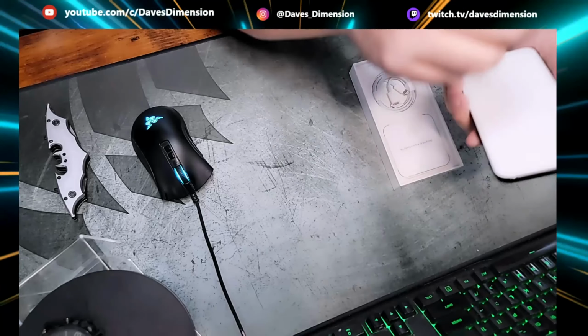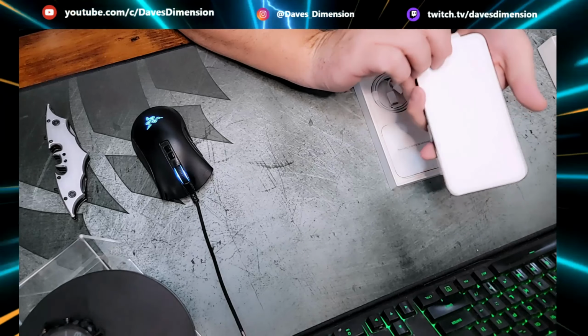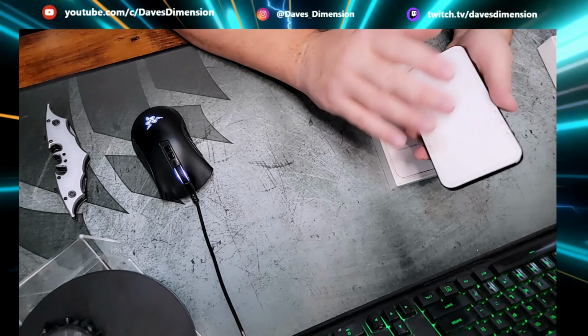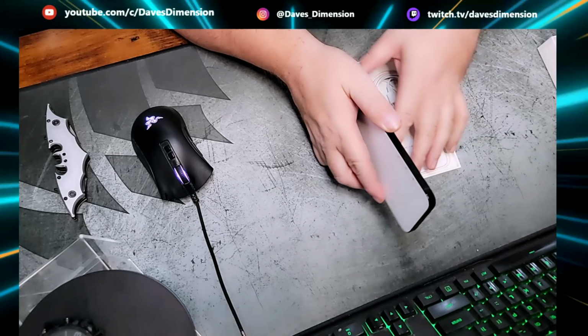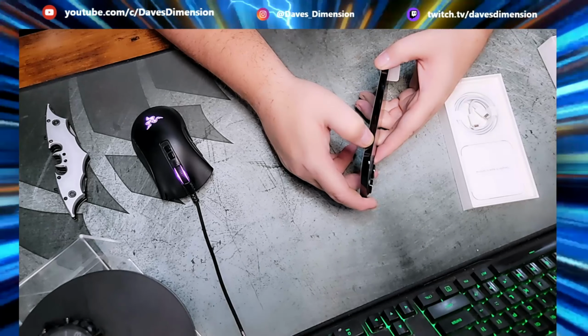So there's that. Now, I do have some cases and some screen protectors that are already acquired that I'm going to be applying to the phone. But we're going to do that in a separate video, guys. But let's take a look here. We get our silent button right here.